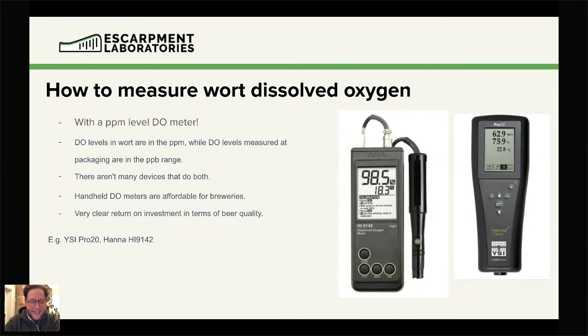So that does mean that there's a pretty clear return on investment in terms of your beer quality, right? Because it's one thing to measure the flow rate of your oxygen. That does not tell you how much oxygen is in your beer. Measuring DO does, and you can get a device to do it for really not that much money. You can know exactly how many ppm of oxygen went into your wort, and that gives you really key data that you can use to dial in your processes, dial in your beers, and, you know, keep your yeast alive longer, speed up your ferments, really see a lot of improvements in the brewery.